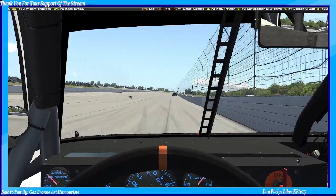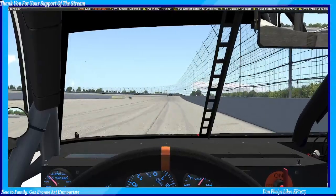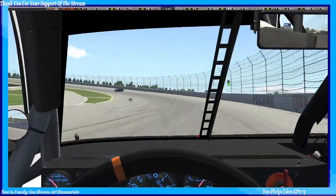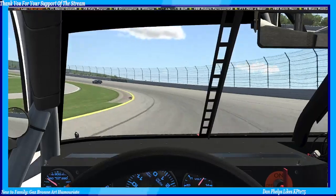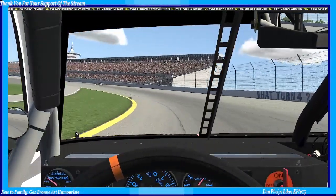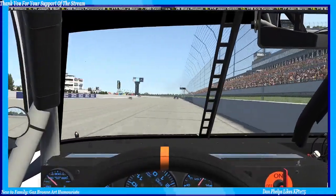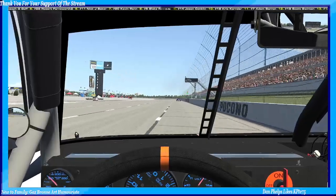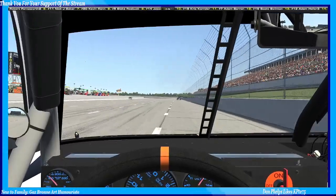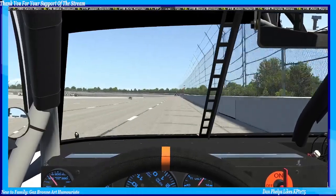There's my pass. It's talking about for P1. Williams passes Costa also. Daniel Costa gets past Williams again. It's all happening way behind us. So those guys crash into each other going into turn one. Chris Williams going to get past Daniel Costa for second again.